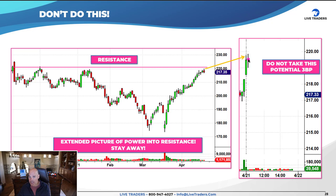And somebody's going to say, Jared, look at this 5-minute 3-bar play. I'm going to take it at 220. And I'm going to think, God bless you. Good luck to you. This is not a good trade. And here's the problem. If you vacuum traded this, it would look like a decent, mediocre to decent 3-bar play.